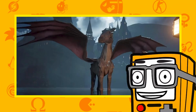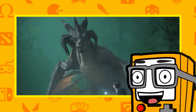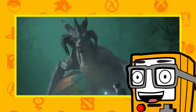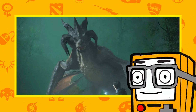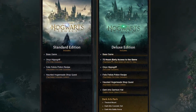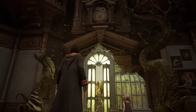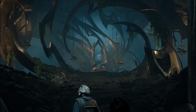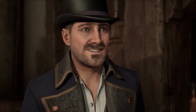However, the same cannot be said about the Thestral. I had high hopes of there being a different variant of the Thestral in the game, but after asking the official support page, they confirmed that there's no other means to unlock another Thestral through normal gameplay. You either have to buy the deluxe edition or the pack separately once the game launches. But I would argue that there are still reasons to get the deluxe edition, such as the extra dark arts cosmetics, the arena, and especially the 72-hour early access.